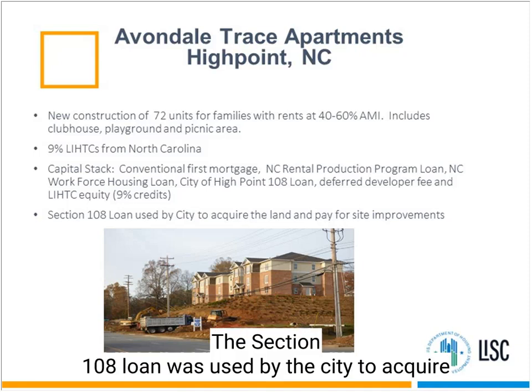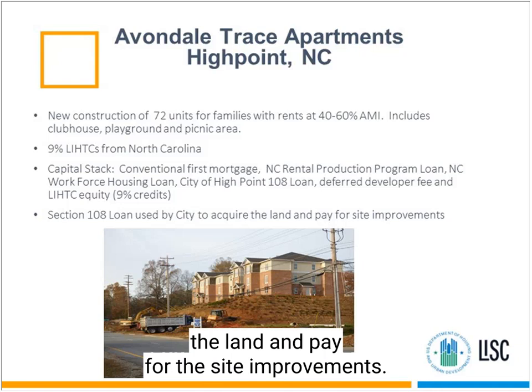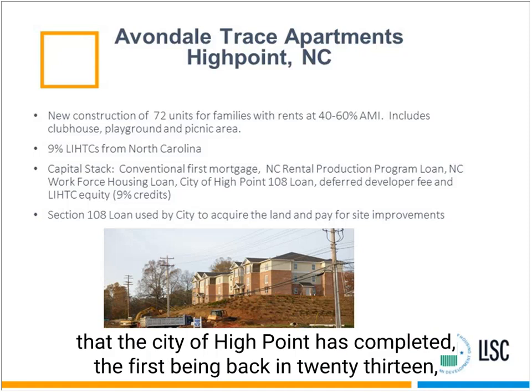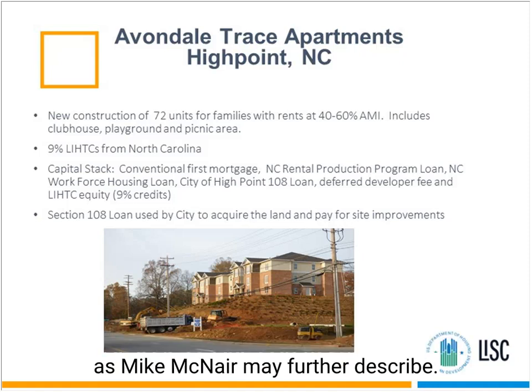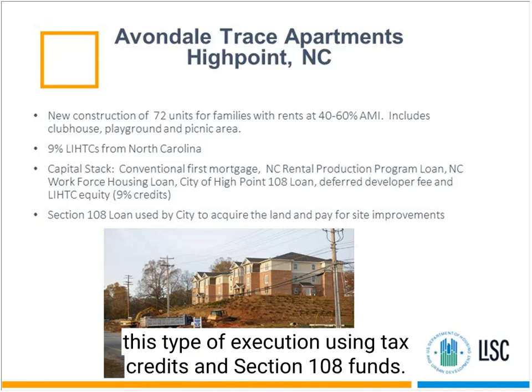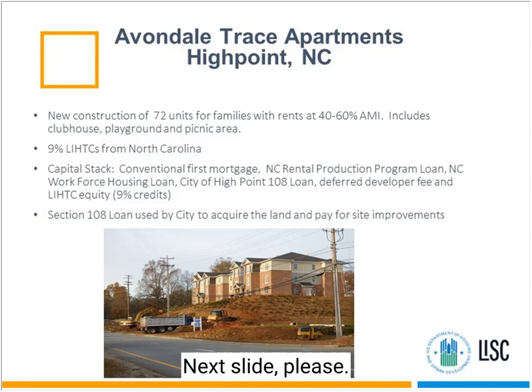The Section 108 loan was used by the city to acquire the land and pay for the site improvements. By the way, this is the fourth transaction that the city of High Point has completed, the first being back in 2013, as Mike McNair may further describe. Needless to say, they have been a bit of a trailblazer in this type of execution using tax credits and Section 108 funds. Next slide, please.